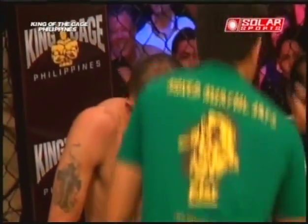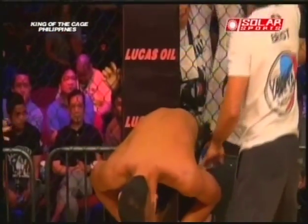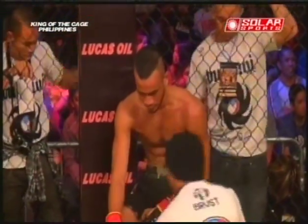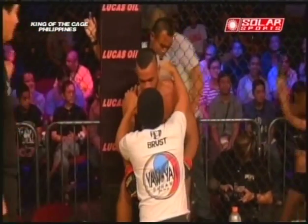But I'm pretty impressed by Bunag being able to get in through the reach and take a couple shots just to get his in. He's definitely going to have to eat a couple in the process, but he's going to get his share in.